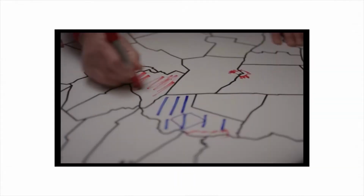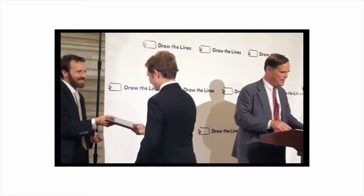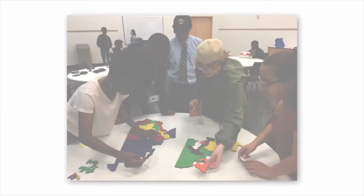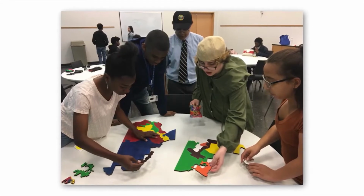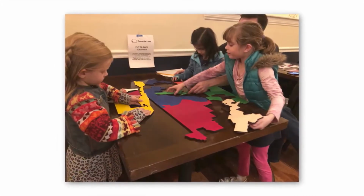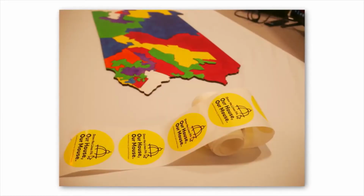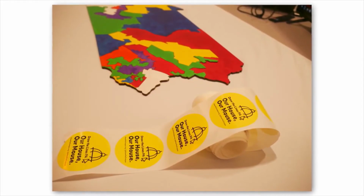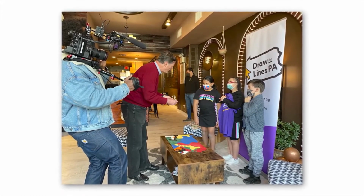Draw the Lines PA is an experiment in massive public engagement in the map drawing process. Through biannual competitions, we've enlisted 7,211 Pennsylvania citizens and given them the chance to draw their own congressional maps. In the process, helping them understand why the maps are important and how every twist and turn of that map can make a difference in the elections that take place.